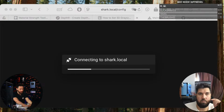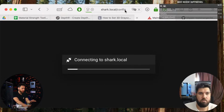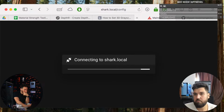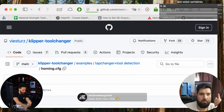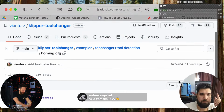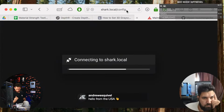Okay, where is the... Here, this one I need to send. So we have homing, tool detection. I don't think you sent homing. There we go. I just sent it. So, okay, you got it. Now I just need to get Clipper to load so I can upload the files. Otherwise, we're going to have to do it through PuTTY or something.